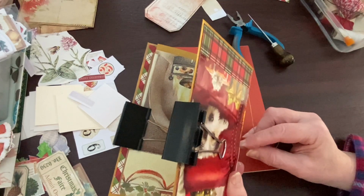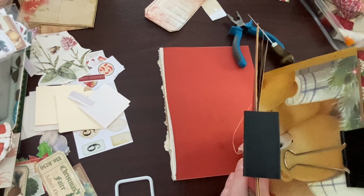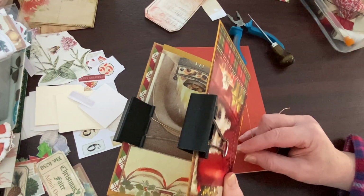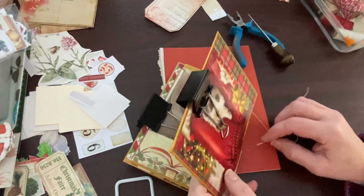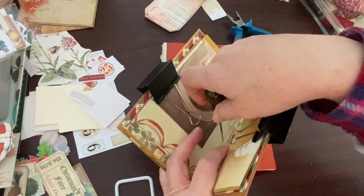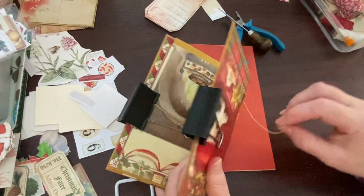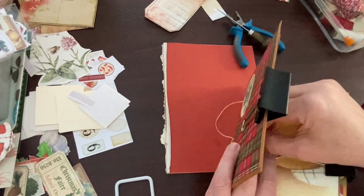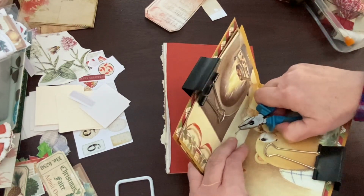I don't know if the resistance is just the card again or I'm not in the right place. No, it's going in this side, but it's not coming out there, so I'm obviously not in the right place. Missing it somehow. Just make it a tiny bit bigger, that middle one. Oh, that's it straight through this time.